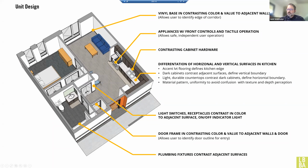Our fixtures are white on the dark floor. Same transition happens there. Hardware and trim, all dark. Actually, our receptacles and switches are dark on the light walls as well. All the window coverings are a pretty opaque roller shade. So you're given the ability to control what could be pretty bright exterior light on some of these facades.